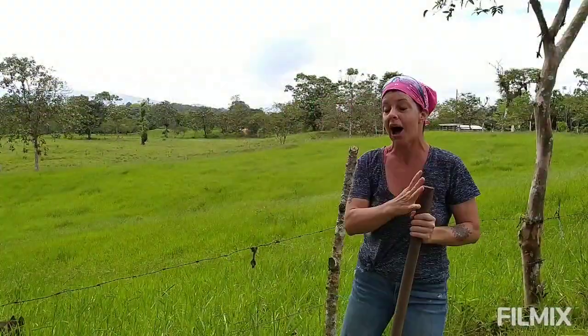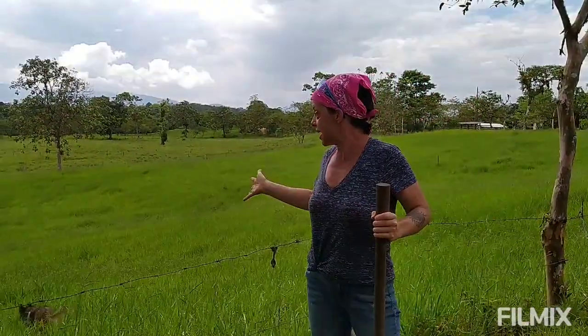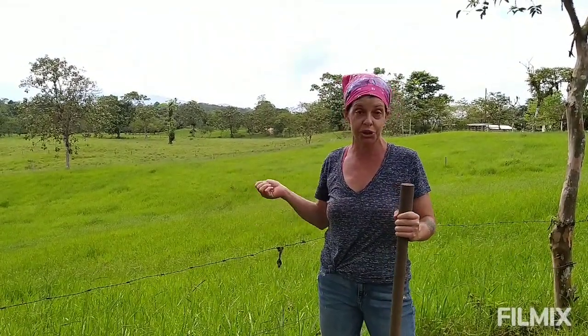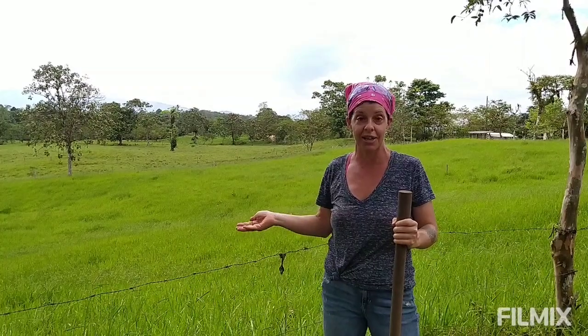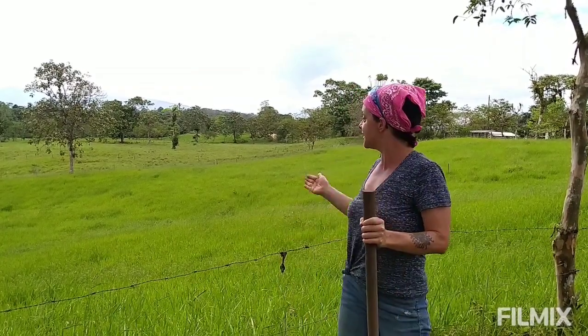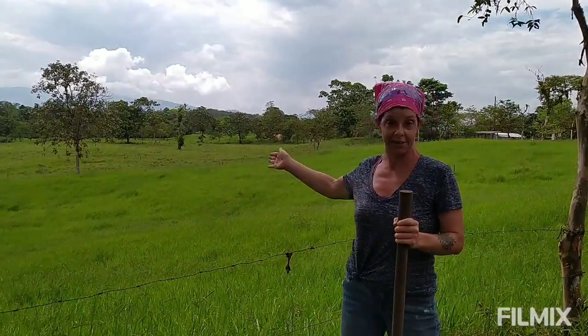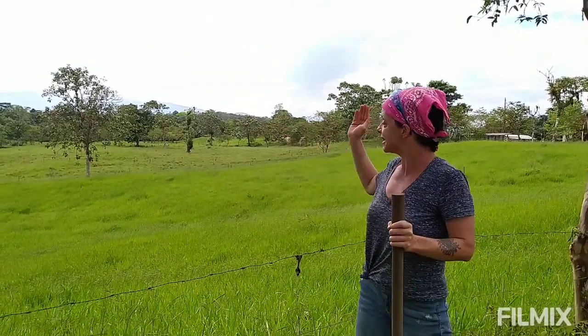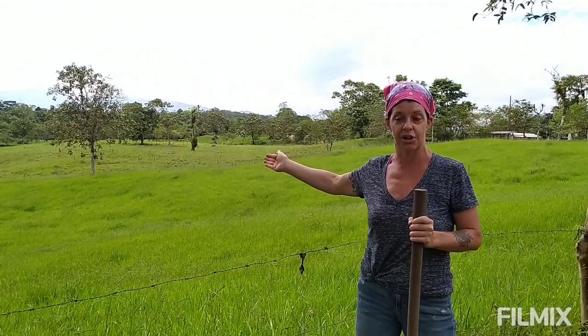So in this land behind me, this is a degraded land, and that is the main mission of our project: to restore degraded lands here in the cloud forest. This is exactly what our land was, about 800 meters in that direction. We're going to go there later. This is exactly what our land looked like 6 years ago.